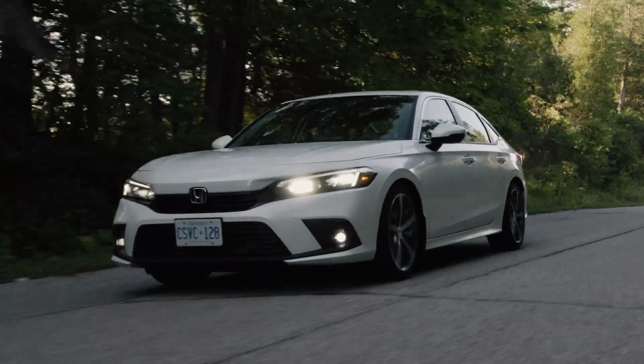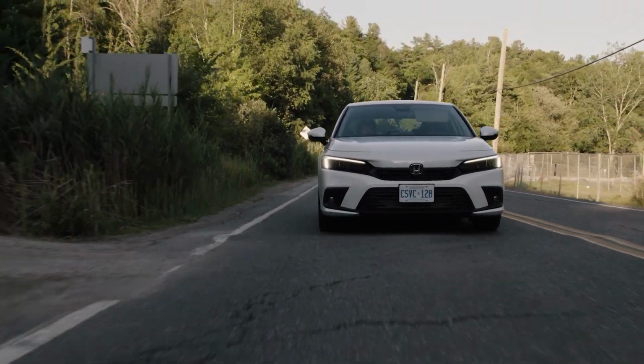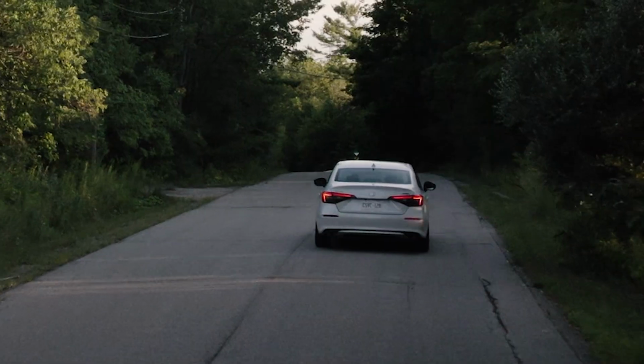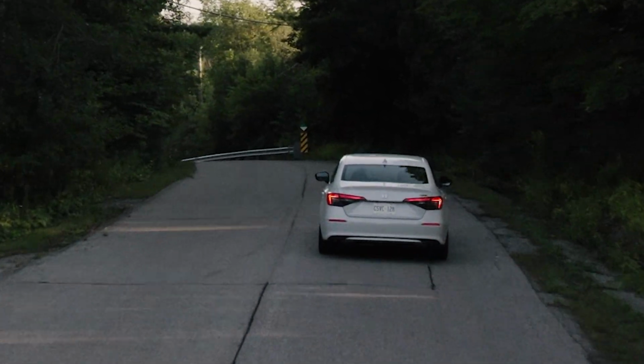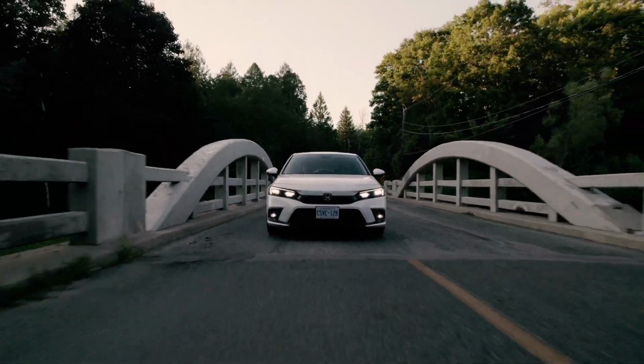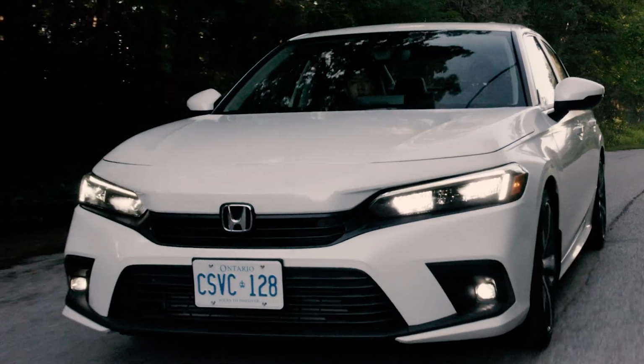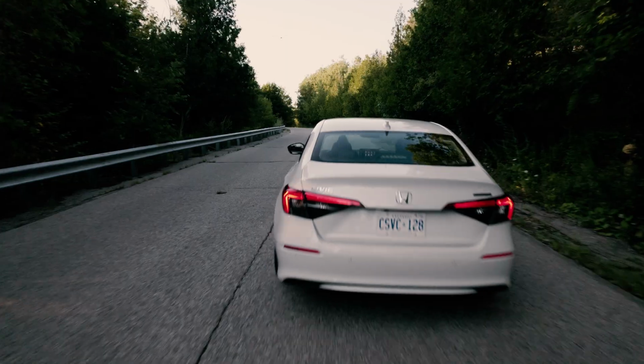With that being said, Honda did a great job making the Civic a Civic, which means Honda has accomplished what they set out to do, making it even more practical, intuitive, and comfortable than ever before, learning from the past and innovating to be the car that's made for everyone, all for a price under $30,000.